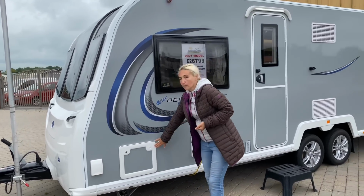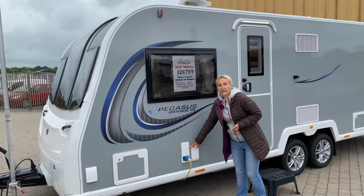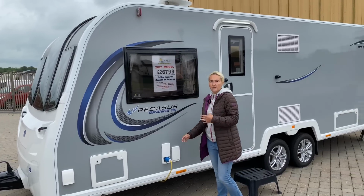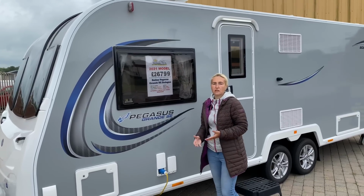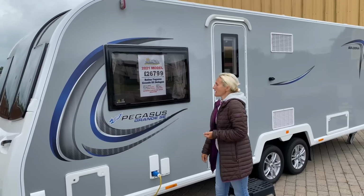We then have a small locker under the seats. As you can see, we've got the electric hookup here, and then we've got a plug socket as well. So if you want to plug something in outdoors, like an electrical cooking device, or you want to watch television or charge some e-bikes or something, we've got a plug socket.